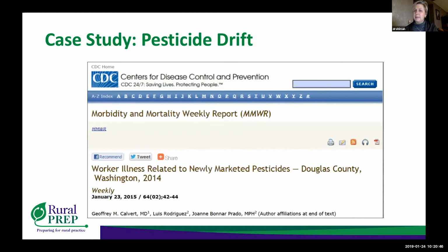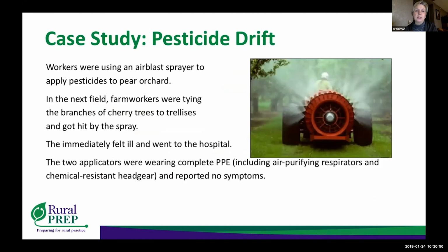So I supplied this case study as one of the reading articles there, because it was an example that I think is something that many of you may see, particularly those of you on the West Coast. But just to remind you, workers were using an air blast sprayer, and here's a picture of that here, to apply pesticides to a pear orchard. It's a great device because you can drive in between the rows of trees and it sprays the pesticides. You can see that the worker here has personal protective equipment on and is actually in front of the spray, so their exposure may be limited.